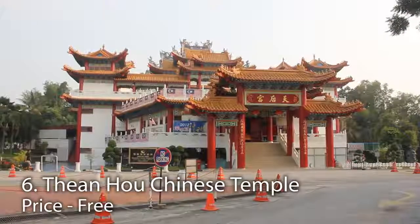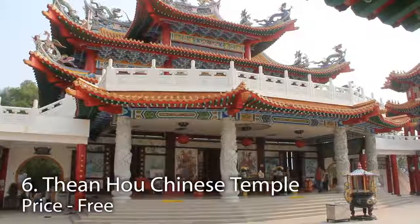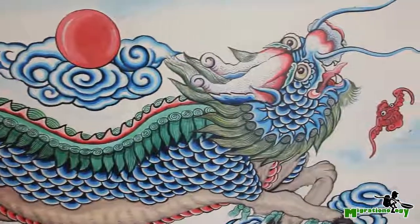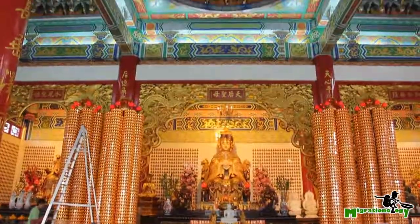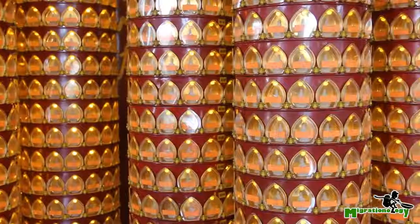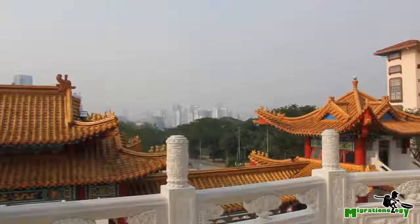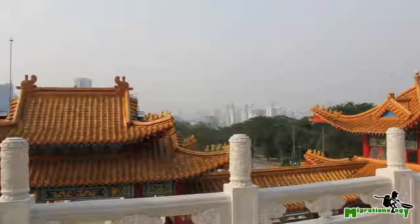Number 6 is the Tian Hao Chinese Temple, built by the Hainanese community in KL. The Taoist temple is dedicated to the Tian Hao goddess, or the Heavenly Mother. I am at the Tian Hao Chinese Temple. It was built on the side of a hill, so you have the huge Chinese temple, but then you also have a view of Kuala Lumpur on the other side.